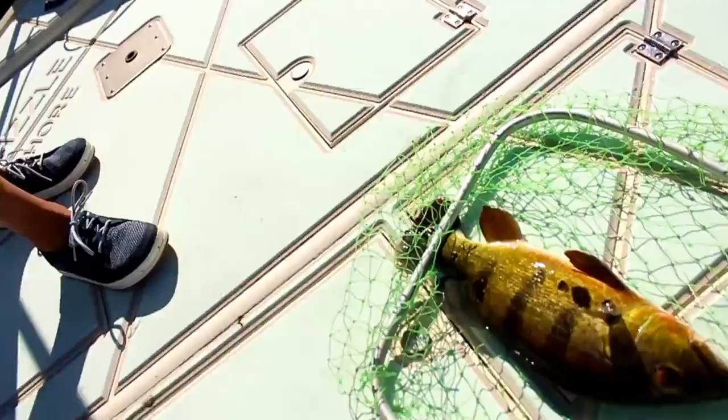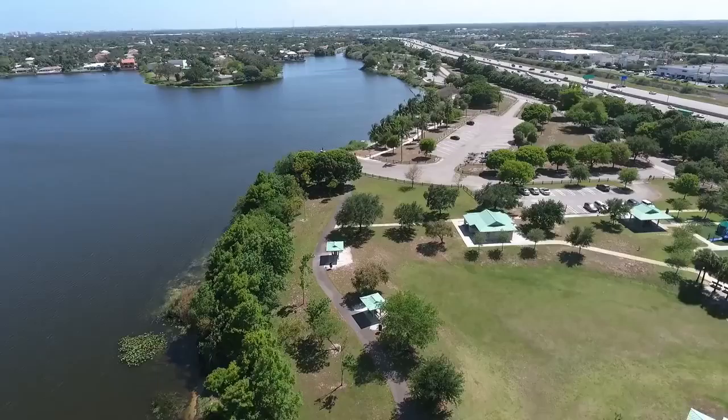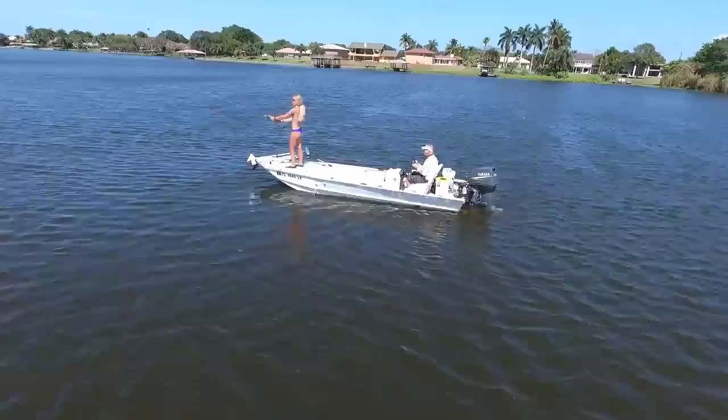Peacock bass fight way harder. And they're just a lot of fun to catch. And as you can see, they're really pretty too. They've got all different colorations. And they were introduced to our canal system back in the 90s, I believe. So we catch these, and we catch largemouth bass, and we catch sunshine bass. We catch it all. It's awesome.